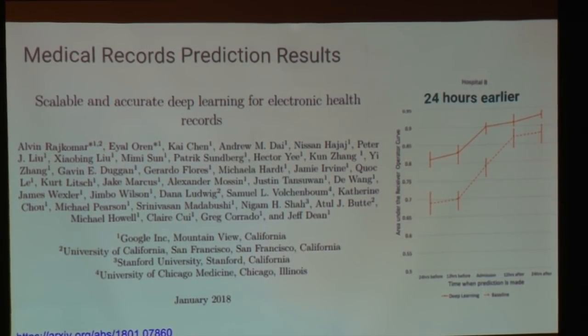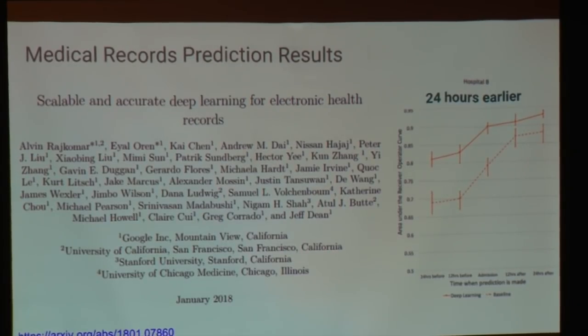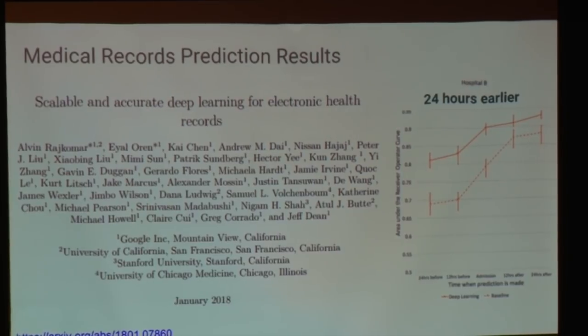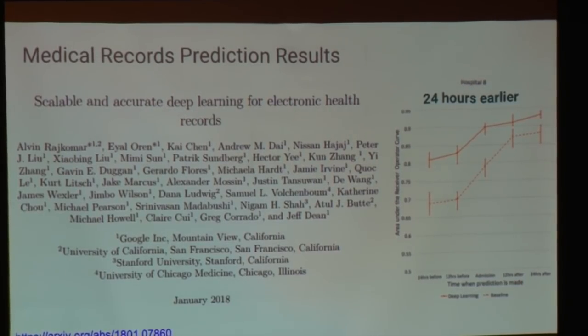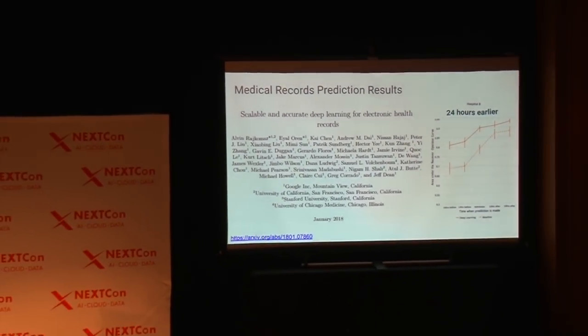And what you can see is that the baseline method as a dotted line at the bottom there is quite a bit lower in accuracy than the techniques we're able to use, which essentially use every bit of information in the medical record. The baseline techniques tend to use a few handcrafted features to make these kinds of predictions. And the accuracy is actually such that 24 hours earlier, you get the same level of accuracy. So that really gives you a sense as a physician, this is a patient I should really be paying attention to, and you get that warning a day earlier. And that really allows you to focus attention where it should be focused, on the patients that are most at risk.